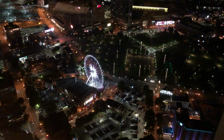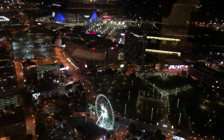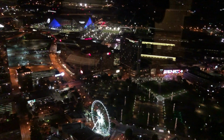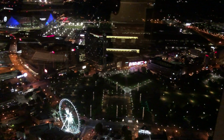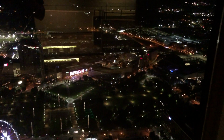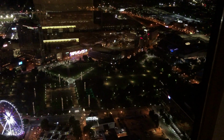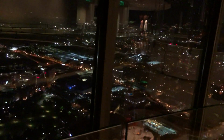Olympic Park, right over there. CNN Center. As you can see here, Georgia Aquarium. They're actually expanding it. Here's more.